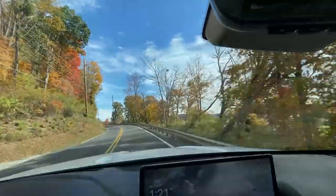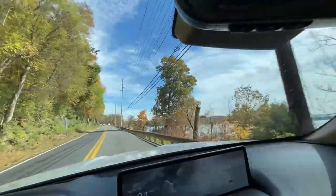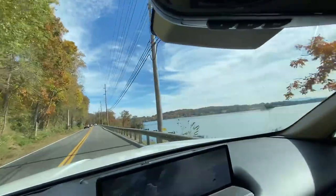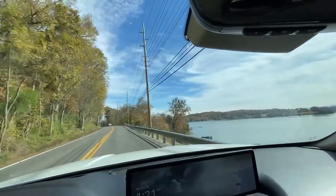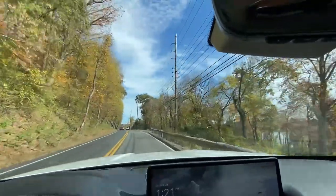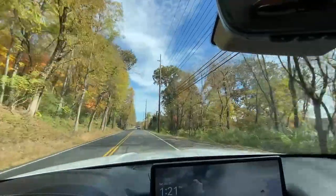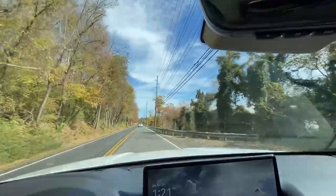This is like Concord. When I think about Concord, I think about water. You can see to my right is a bunch of water. That to me would characterize Concord, even though, I mean, to me, Farragut and Concord are one and the same. So yeah, you can see we're driving right along the water. I'm currently on North Shore Drive.